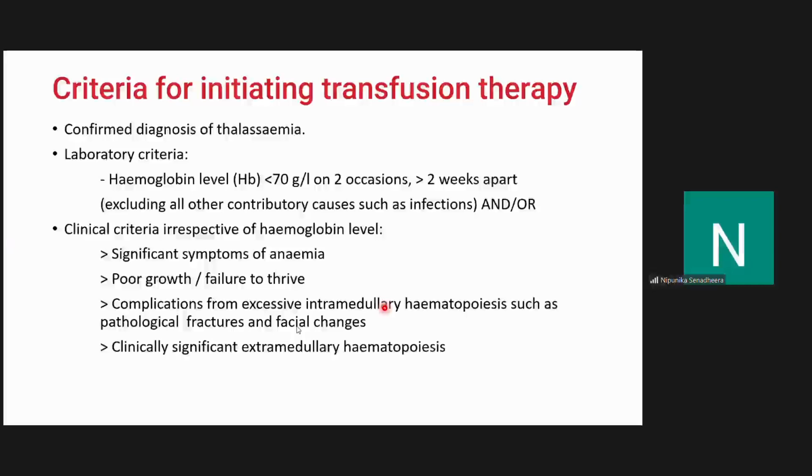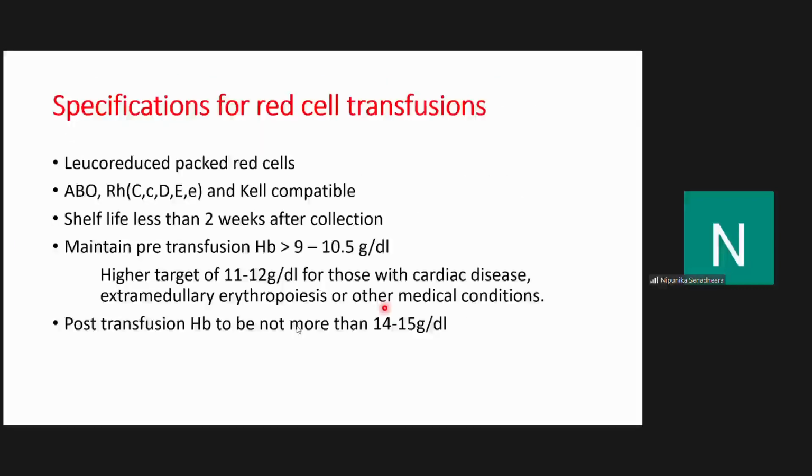But in these patients, once you initiate, you will have to continue transfusing. So the red cells should be leukoreduced and ABO, rhesus, and KEL matched. So before the first transfusion, it is very important that we do an extended red cell phenotyping. And we should give fresh blood, at least within 2 weeks after collection. And then the main thing is to maintain the pre-transfusion hemoglobin above 9 grams per deciliter. If we do not do that, there's a risk of progressive hepatosplenomegaly. And then a higher target for those with cardiac disease, and post-transfusion hemoglobin should not be more than 14 or 15 grams per deciliter.